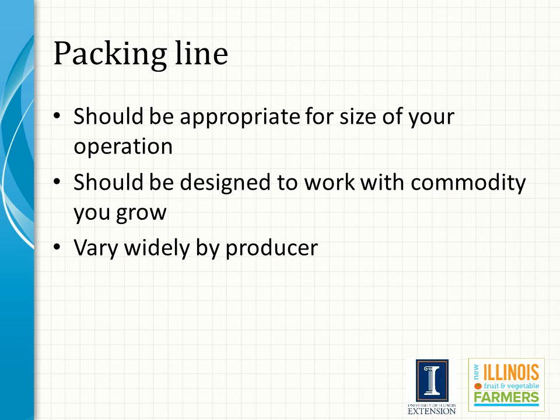The packing line needs to be appropriate in size and complexity for the size of your operation, and it needs to be designed to work with the commodity you grow. What do we mean by that?